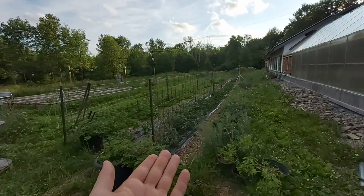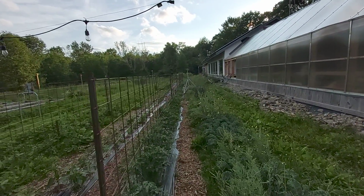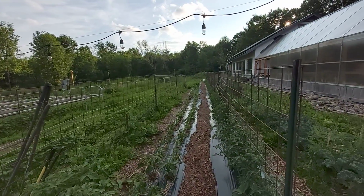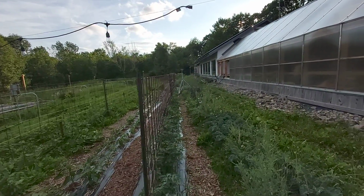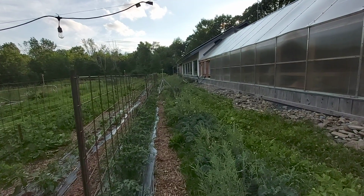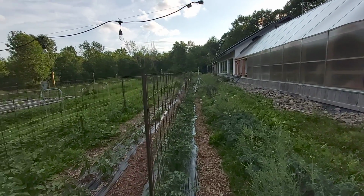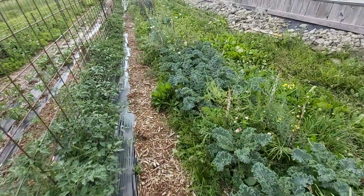And here's our main garden space. These are, I'll call them 100-foot rows. They're technically 96 lineal feet. And they were originally based upon the fairly standard market garden format of 30-inch rows and 8 or 10-inch walkways. And we've kind of shrunk them to 26-inch rows and 14-inch walkways. It kind of happened organically over time, but I actually prefer now to have more space in the middle.